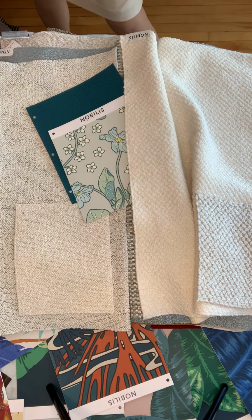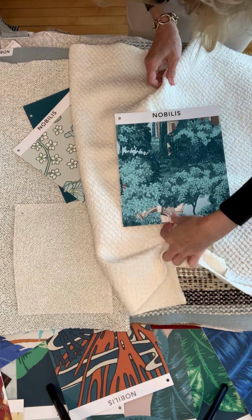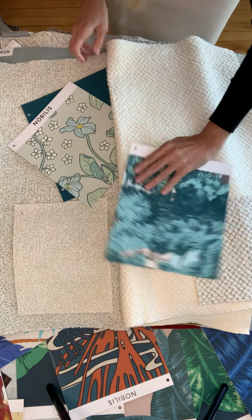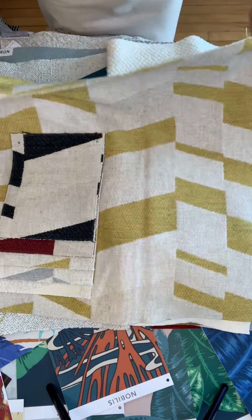Okay, and then I'm going to show you this. This is another one of the Palazzo, but it's in this beautiful sort of green color. So I thought that'd be pretty to show here. So why don't we show that now? That's nice. Okay, and then lastly, for this kind of more neutral tone, I just added this because I love it. This is lovely.